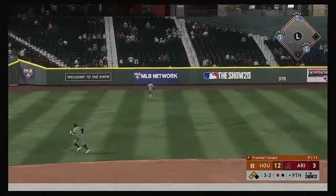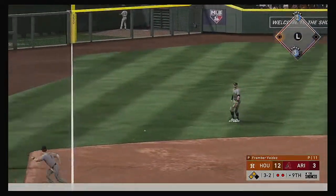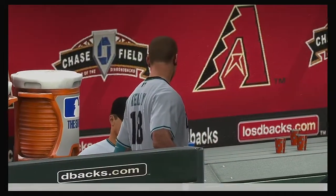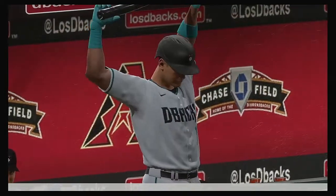Pulls this one in the air out to left. Left fielder is on the move. He makes the catch. Here comes the runner from third. They'll cash in here as the run is in to score from third. Carson Kelly will look to provide a little two-out thunder off the bench as he'll hit with a runner at second and two away.